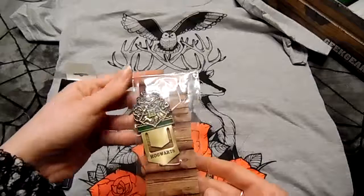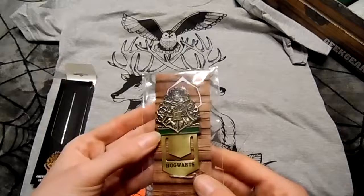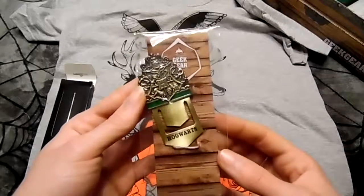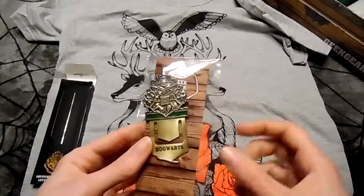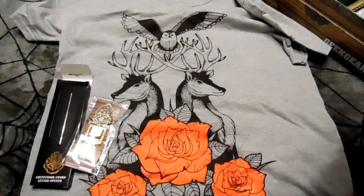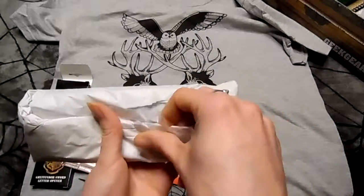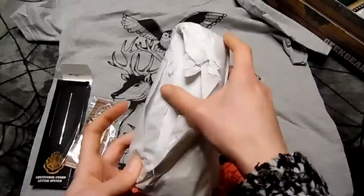Alright, this is a bookmark. Hogwarts crest with green, so I'm guessing that's for Slytherin. I'm guessing this probably was what was caught in there, but very, very nice. Heavy. I don't know if this would stay in a book. I think it would have to be a little bit longer, but still, very, very nice. Alright. Next item is wrapped in wet tissue paper with a little sticker that looks like a wax seal. I tell you, these guys must have stock in a tissue paper company because everything is packaged so, so nice.